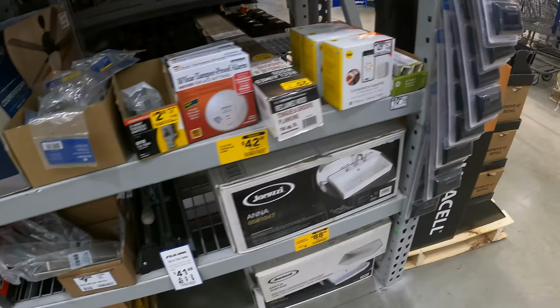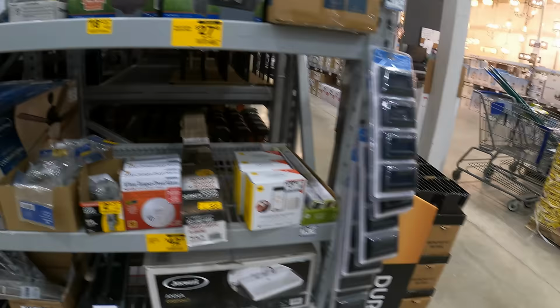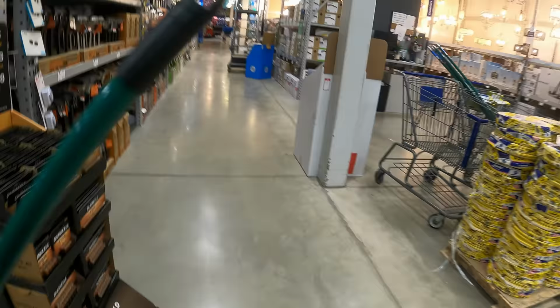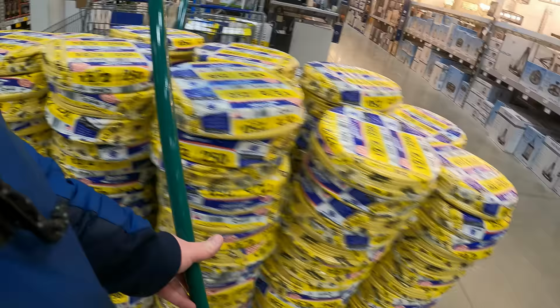Still got a sink for 88 bucks, down from 104, but you know me, we're about that $15 jam. I did find this pole, 60-inch metal threaded pole, down to a dollar. I can always use one of these.